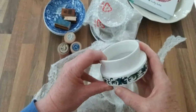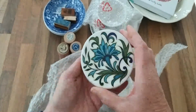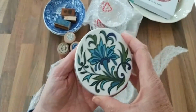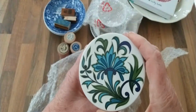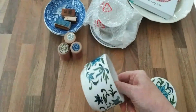Can you guess what that is? Do you recognise the pattern? If you've been following along with my videos, and particularly my thrift hauls for a while, you might recognise this pattern. I bought some similar crockery actually from a friend at the Faversham Safari a couple of years ago now, and I'm pretty sure I did a haul video about that too. This pattern is called Spanish Garden. So I was quite pleased to find this.